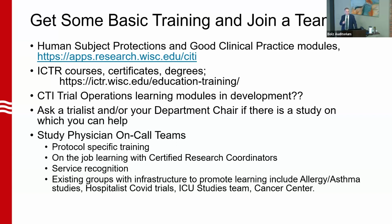And there's a teaching conference that goes into that. And they get to learn about clinical trial methods. It should be embedded as part of service recognition. So that's something to work on from an administrative perspective. But there's lots of other examples of teams that do this well.